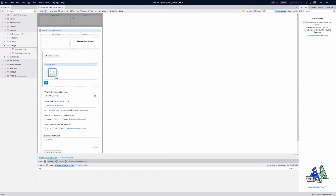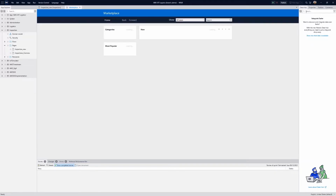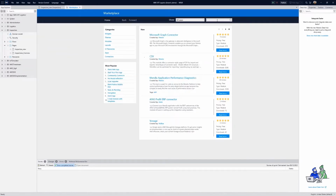We want to make sure that when a photo is uploaded, we're able to process it using AWS Rekognition. Currently, we don't have a connector in our project for calling AWS Rekognition. However, Mendix provides a marketplace with a large range of ready-to-use capabilities to extend your apps.